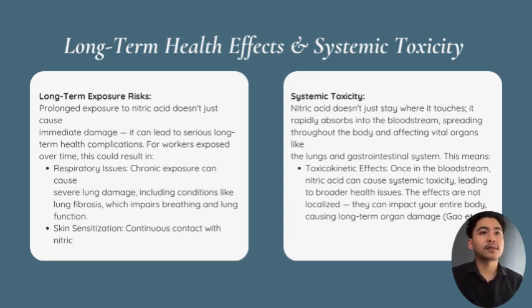For systemic toxicity, nitric acid doesn't just stay where it touches, it rapidly absorbs into the bloodstream, spreading throughout the body and affecting vital organs like the lungs and gastrointestinal system. This means it has toxic effects. Once in the bloodstream, nitric acid can cause systemic toxicity, leading to broader health issues. The effects are not localized, whereby they can impact your entire body and cause long-term organ damage.